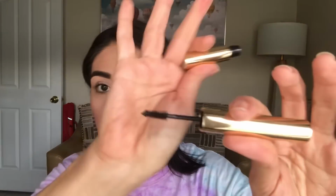This is in the color Black Brown. I had used this product already before this year, and this is what it looks like. Let me open it for you guys so you guys can see it. And it looks like a mascara wand. That's what it looks like. But I feel like I had the wrong color.